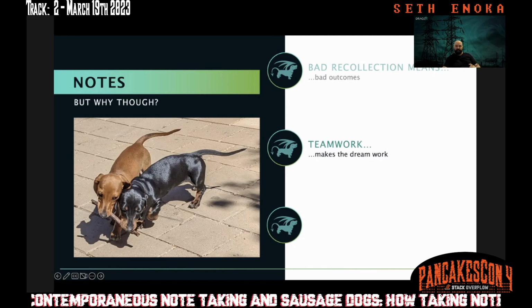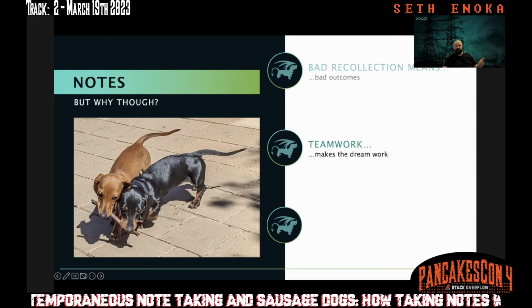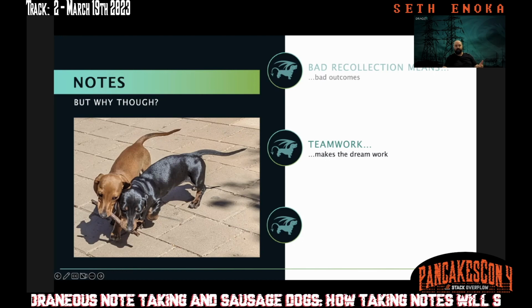As it is in forensics, so it is with dog ownership. If you have a partner with whom you share dog rearing responsibilities, you both need to be on the same page when it comes to training your fuzzy friends.